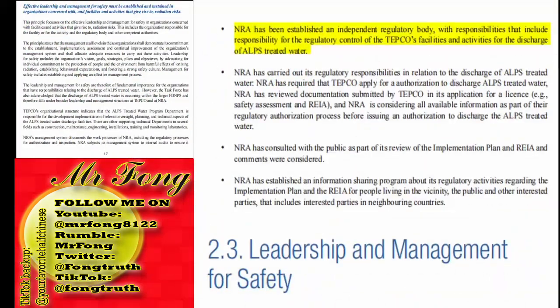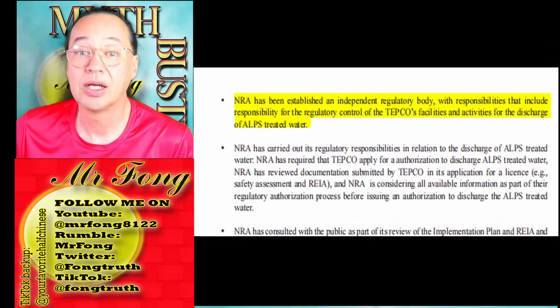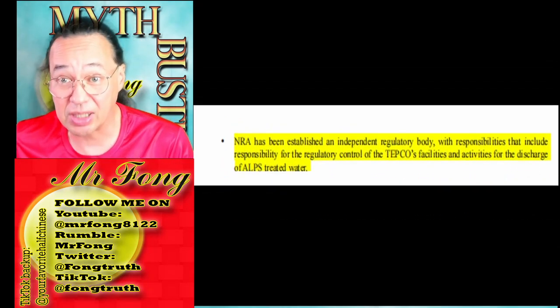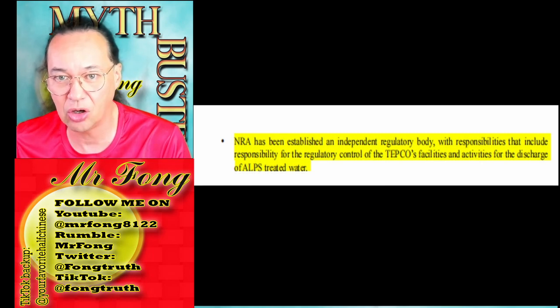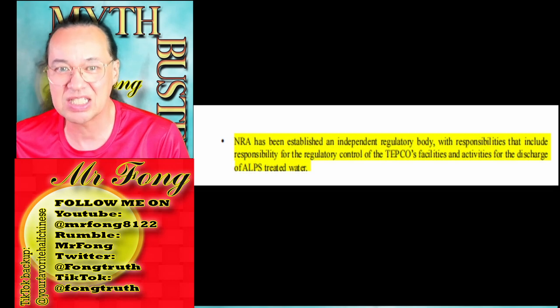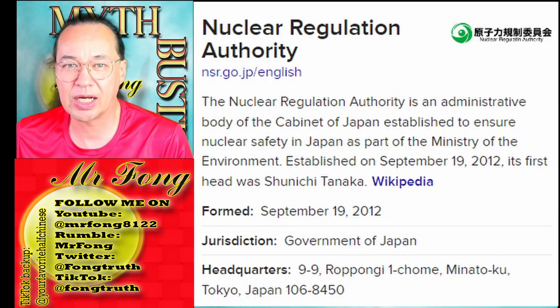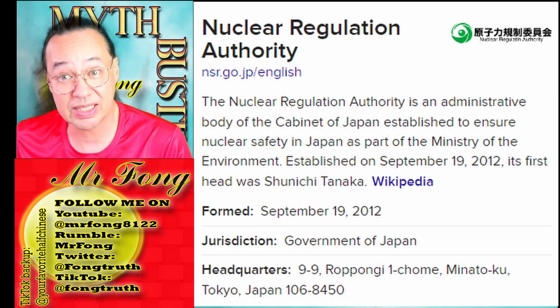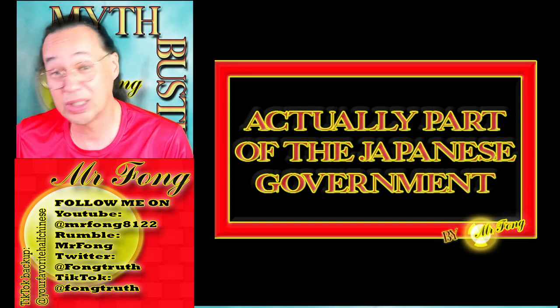On page 17, the NRA, the Nuclear Regulation Authority of Japan, has been established, an independent regulatory body with responsibilities that include responsibility for the regulatory control of the TEPCO's facilities and activities for the discharge of ALPS treated water. Now, the Nuclear Regulatory Authority, as we can see, is also a Japanese company, so we only should trust them now.